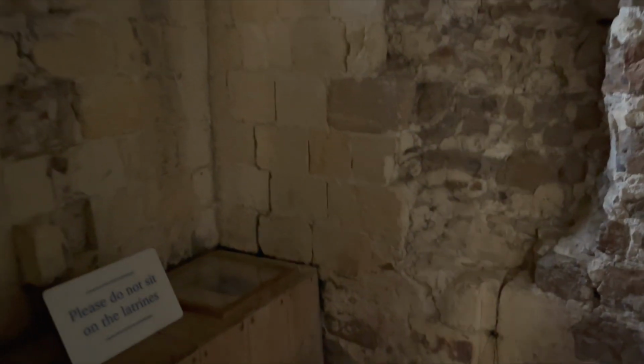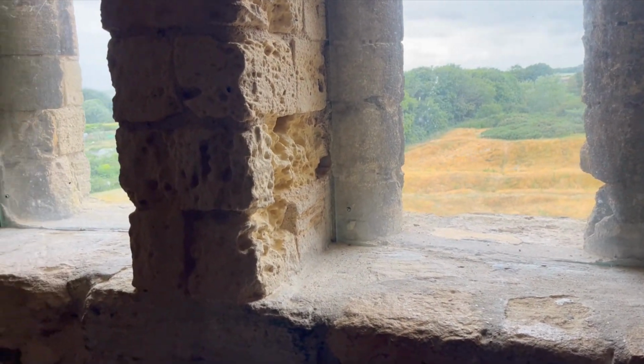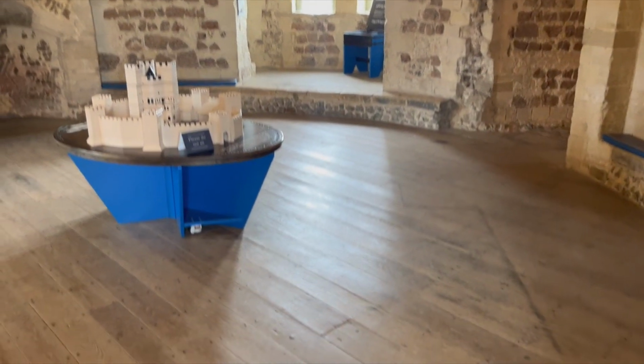This is the latrine. Hey, spooky. Very, very spooky. So this was Thomas Becket's land, and Henry II confiscated it.